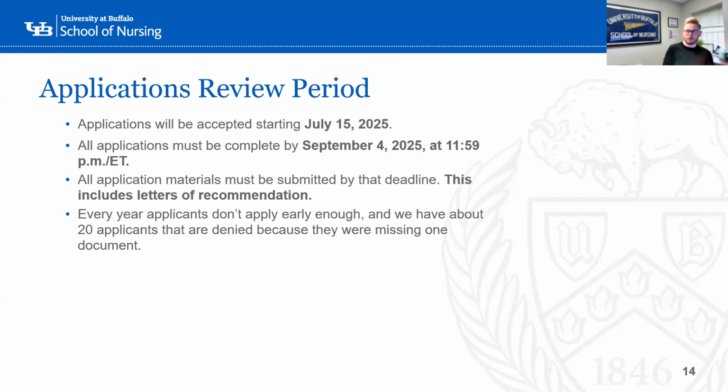All application materials must be submitted by that deadline. This includes letters of recommendation. Please don't wait to apply so that your authors are under a strict, quick turnaround time where they have to submit your letters on your behalf. If we do not have your letters by the deadline, you cannot be considered for the program.